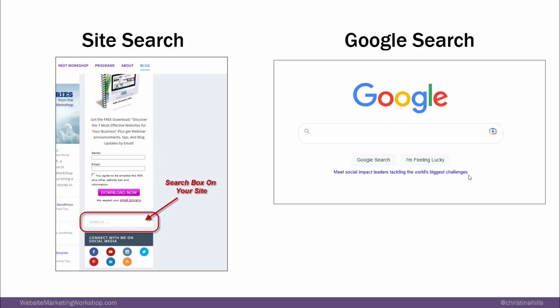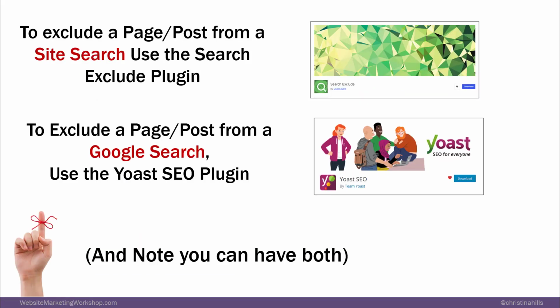So let me just clarify so everybody understands. There's site search, meaning searching throughout your whole website. Or there's a Google search, or Bing or whichever one you use, DuckDuckGo. Google searches search the whole internet. A site search with a search box only searches the contents of your site. So to exclude a page or post from your site search, you would use the Search Exclude plugin. You can also exclude a page or a post from a Google search, and you can do that with the Yoast SEO plugin, and you can have both.